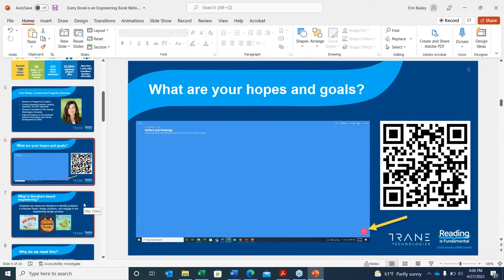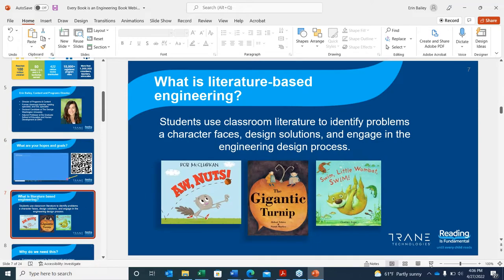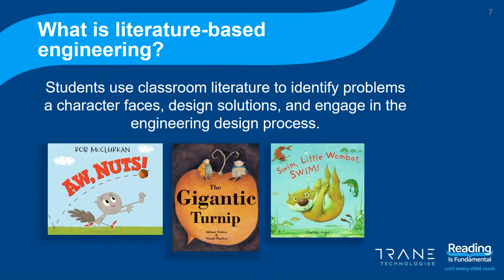Thank you for participating. Okay, so we'll jump right in to our main question, which is, what is literature-based engineering? So simply defined, in literature-based engineering, students use classroom literature, so books that are already in your classroom library or your school library, to identify problems a character faces, design solutions, and engage in the engineering design process.